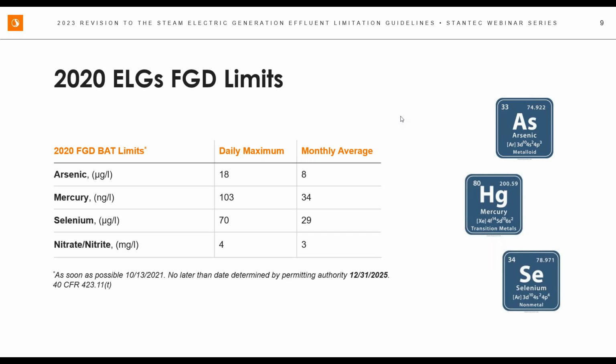In 2020, there were limits that were set for arsenic, mercury, selenium, and nitrate. And I've always focused on the monthly average as a design basis or a concern, more so because of the analytical turnaround time for arsenic, mercury, and selenium. It's not something we would traditionally have online monitoring for. And so trying to keep our numbers always below the monthly average has been a focus.